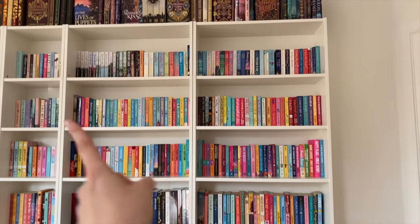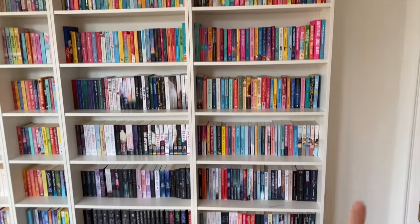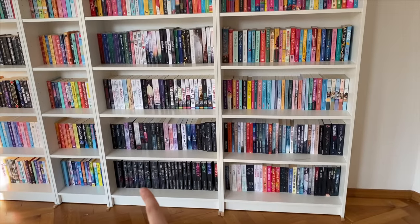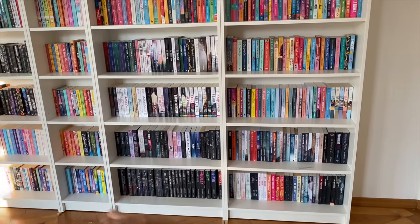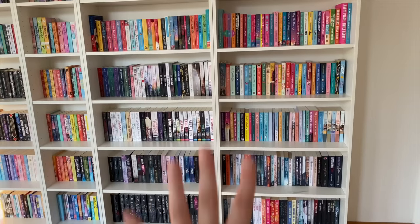Just like always, the exact same rom-com sections, but I added at the bottom the Sophie Lark books and all of these. So these two were all under my bed, technically. So ignore that, but it just fits and ties everything in together.